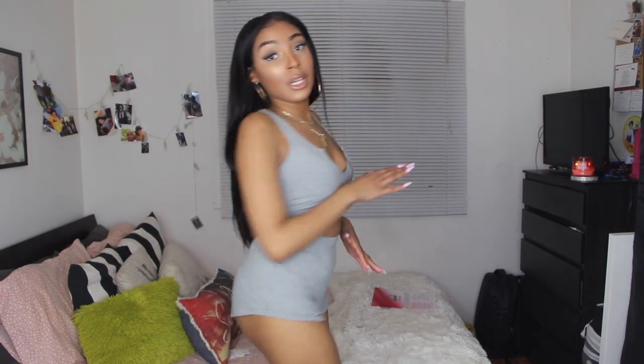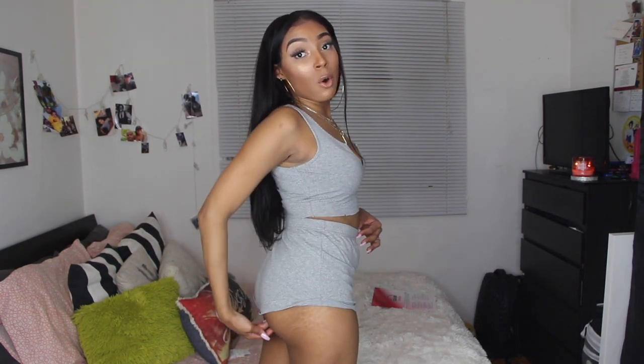Okay, so here's this set. Super cute, really comfortable. Unfortunately, I think I'm gonna be wearing this as pajamas more than anything. The top I will be wearing out for sure, 100%. But the bottoms, my whole butt cheek is out. Which isn't, you know, a bad thing. I feel like for a picture, good. But it's me, it's my butt.